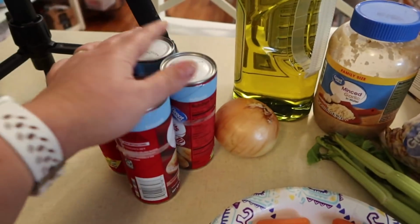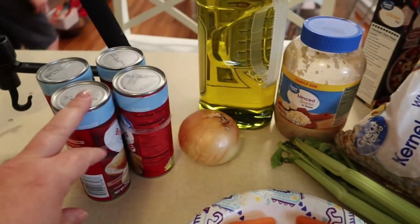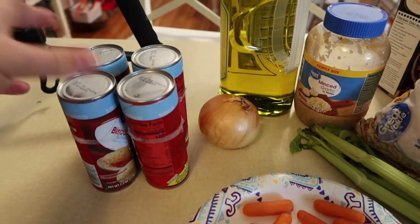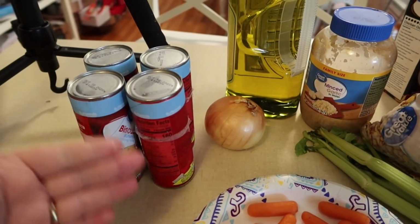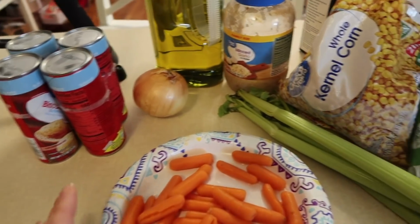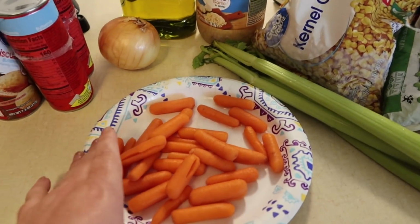We got some biscuits that we're going to use for dumplings. Also, I have used my homemade biscuits. Usually I make those and put them in the freezer. Then I set them out to defrost. And we're just going to cut the biscuits, dump them in the sauce that we're going to make, and that will make the dumplings. Also, you need about 2 cups of chopped carrots.